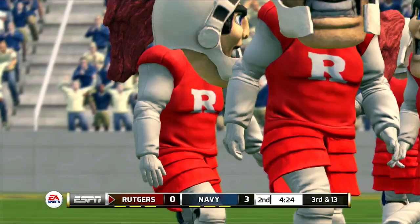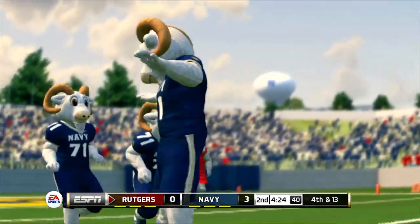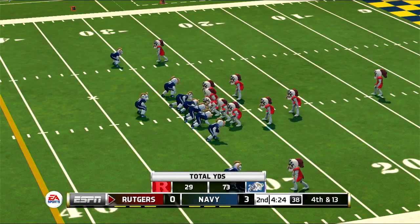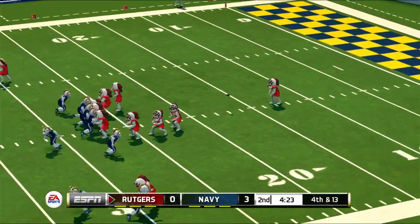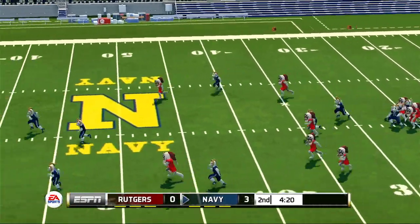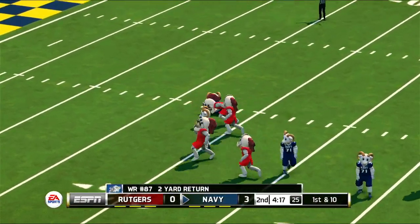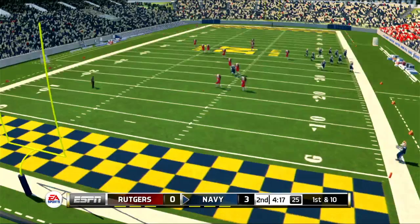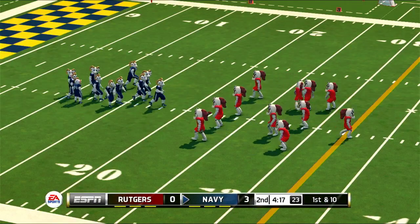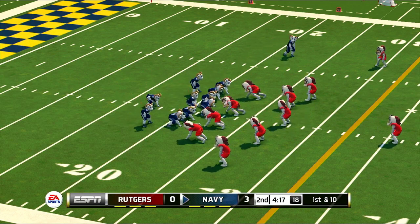Quick strike, and he drops it. Booming kick. Brought down at the 22-yard line. With one quarter down, I really haven't seen too much separation between these two squads. Might be neck and neck the whole way. Navy is up a field goal.